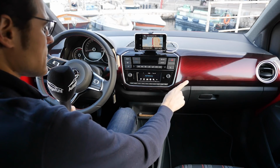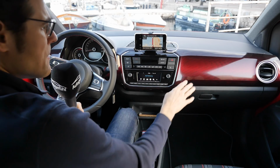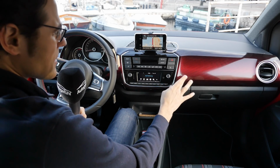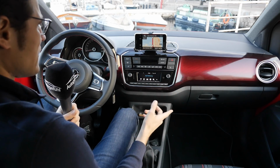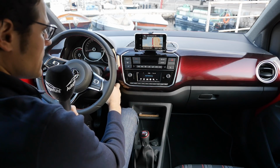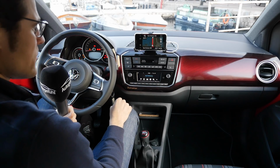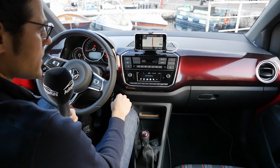You can again see this red decor part, special for the GTI. It looks somewhat fancy, but when you touch it, it's somehow a little bit greasy. I'm not so sure. It might also wear off fast. We will have to check that in the long-term run. Then you have the automatic climate control. I'll also turn on the ignition, as you can see the temperature like this. Seat heating is also available here when the engine is running.